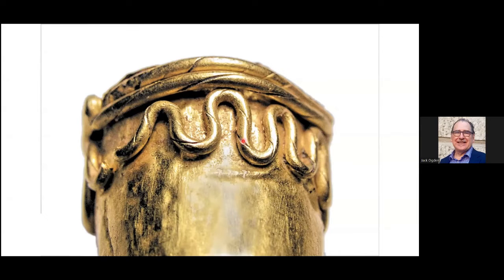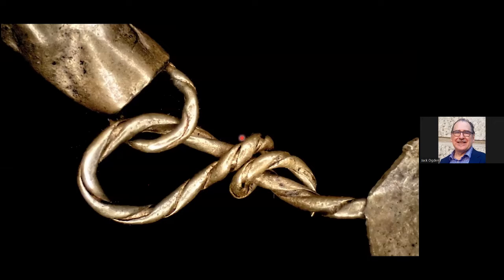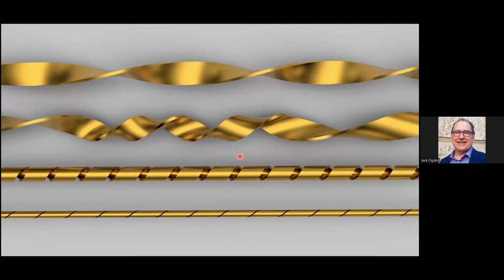That's an example. That's actually about 3rd century BC, but from South Russia. And this is a little earlier piece. But again, you see these diagonal lines, these seams. It's clearly twisted, isn't it? And this is how it was made. This is how they made wires, round circular wires.